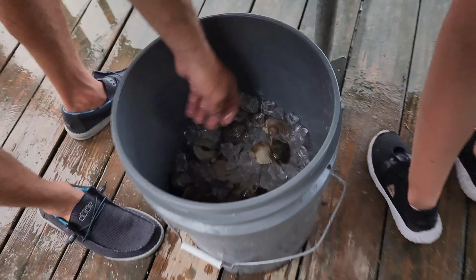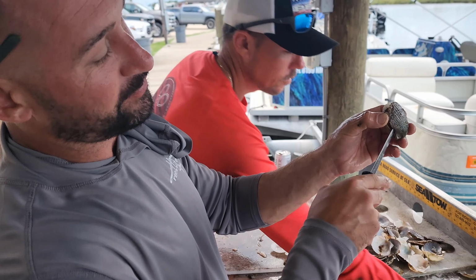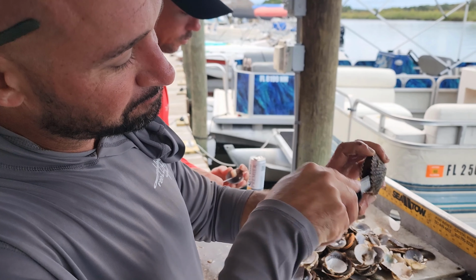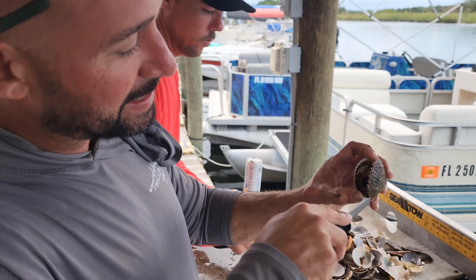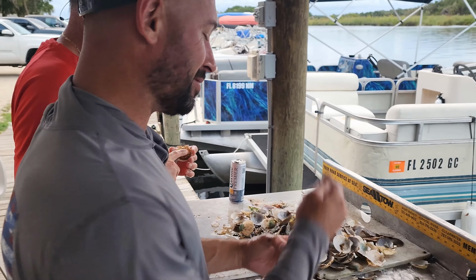All right, what, are we halfway through? Halfway through? All right, let's see. If you're not open, you pry them open from the back. Then you cut along the shell and cut the muscle loose from one side. Got it. Only one side. The side you cut loose, get rid of it.